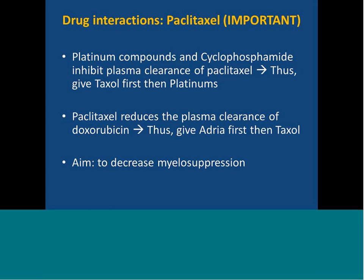But when you give your platinum agent or your Taxotere is important in relationship to what you're giving with it. Because platinum compounds and cyclophosphamide inhibit the clearance of Taxol, you give Taxol first and then the platinum. Taxol also decreases the plasma clearance of doxorubicin, so you give the Adria first and then the Taxol. If you do it the other way around, the Adria just accumulates in the patient, and that can cause more toxicity. And the whole idea is to decrease myelosuppression.